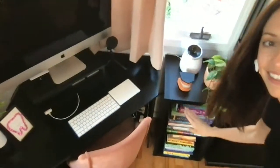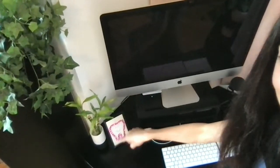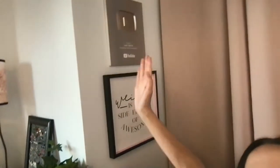I got all my dental hygiene books here and also books that I like to read. And then this is from a video, something with a toothpick. I don't know, it's a special. And then up here, look, keep going. There's my 100K plaque. It's so nice. So this is my little corner now, which used to be the whole room.